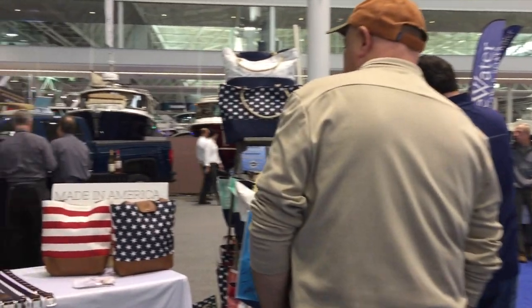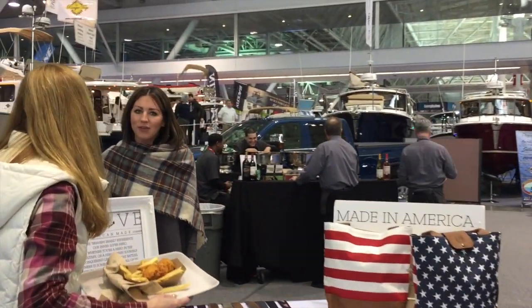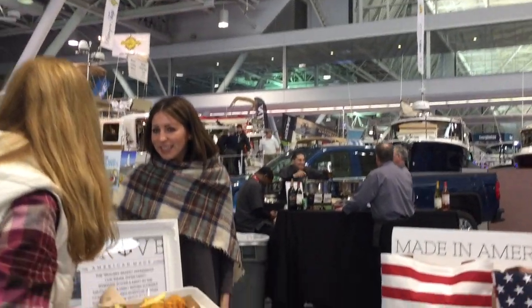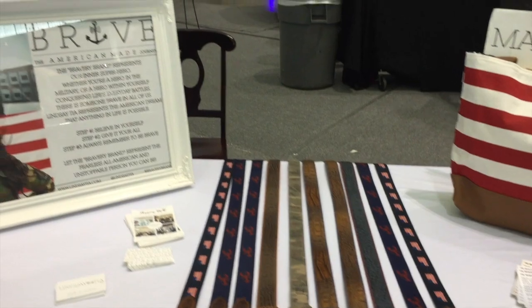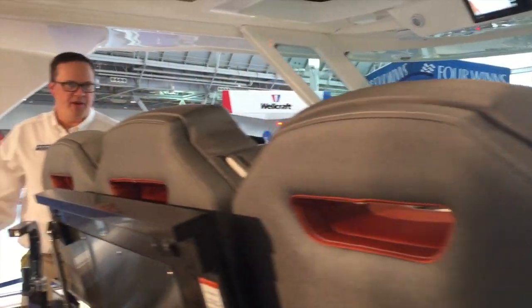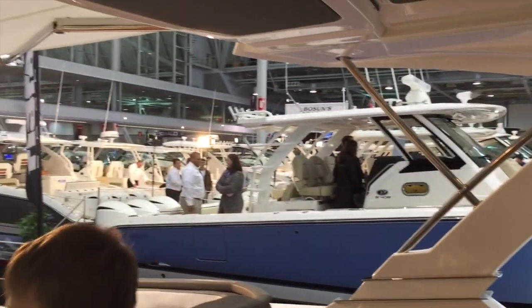Belts. Oh, I like the belts. We got some nice belts here. All these little trinkets when you come to the boat show. Nice stuff. Oh, you got to do that again. I got to see that again.